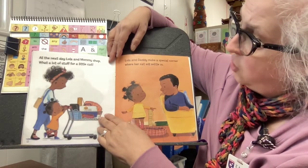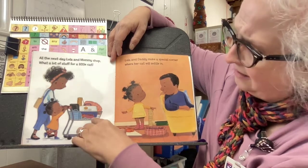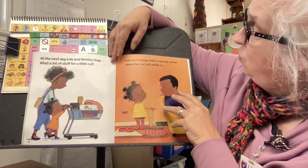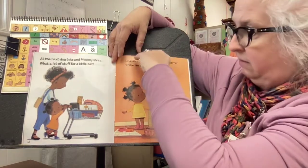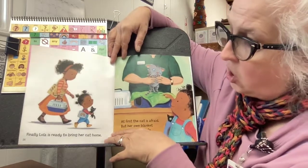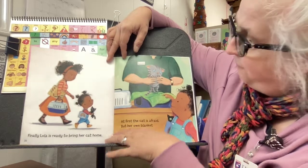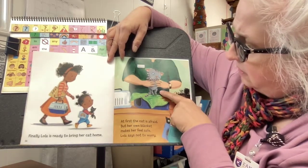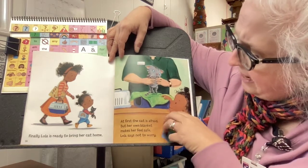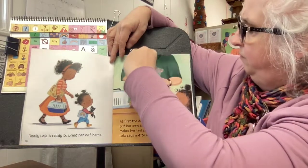All the next day, Lola and Mommy shop. What a lot of stuff for a little cat. Look at all that stuff. Lola and Daddy make a special corner where her cat will settle in. Finally, Lola is ready to bring her cat home. At first, the cat is afraid. Look at her little face. But her own blanket makes her feel safe. And Lola says not to worry.